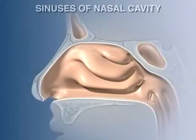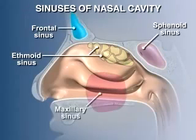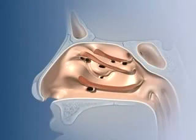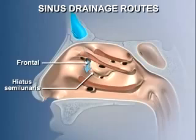The 4 nasal sinuses, the frontal, ethmoidal, sphenoidal, and maxillary sinuses, are continuous with the nasal cavity. The openings, or ostia, through which the sinuses communicate with the nasal cavity are obscured by the overlying conchae, but are visible following removal of the conchae. The frontal sinus drains through a funnel-like tunnel, or infundibulum, into the upper end of the hiatus semilunaris, a shallow depression in the lateral wall of the middle meatus.